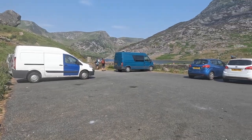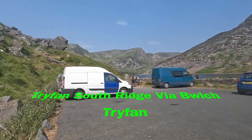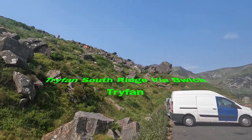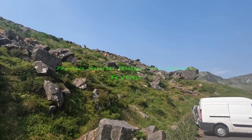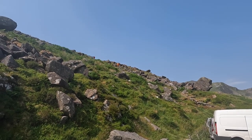We're going to make our way up this path now from the car park opposite Llyn Ogwen, and we're going to go to the south ridge of Tryfan. That's going to be there. So we're going to go up to Bwlch Tryfan and make our way up the south ridge.